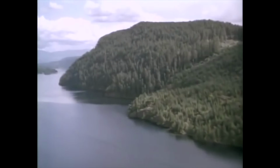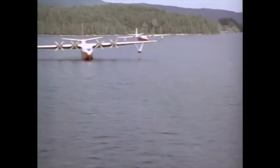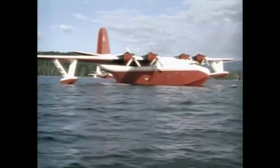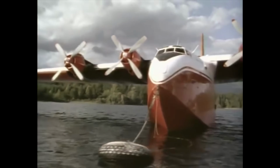Today, flying boats are all but extinct. The smaller floatplane is but a distant reflection. This is Vancouver Island, British Columbia, off Canada's Pacific coast. Near the center, on one of its largest lakes, 2 dinosaurs are alive and well. These are the largest operational flying boats in existence. At 200 feet, their wingspan stretches wider than that of a 747 jumbo jet.